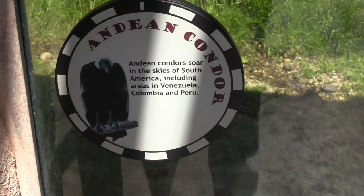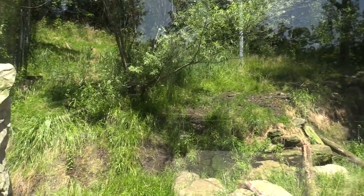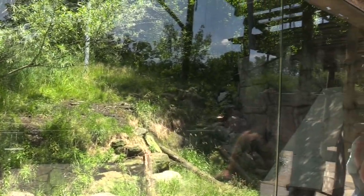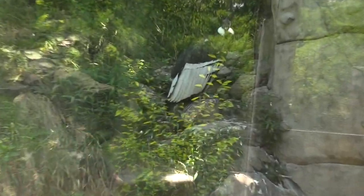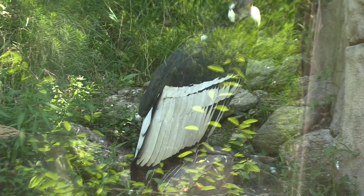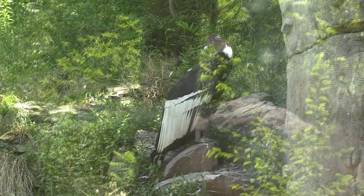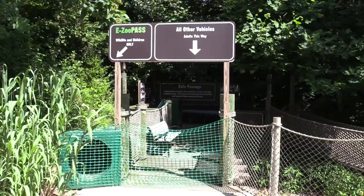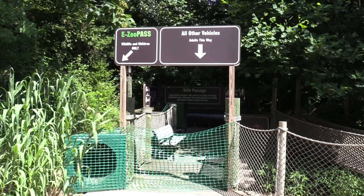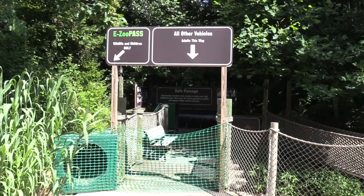Look at the Andean condor. So I apologize for the reflection. So you can see the condor right over here. Wow, that is a big bird. You have a little kids area, which is blocked off at the moment. The kids can go through the tunnels.